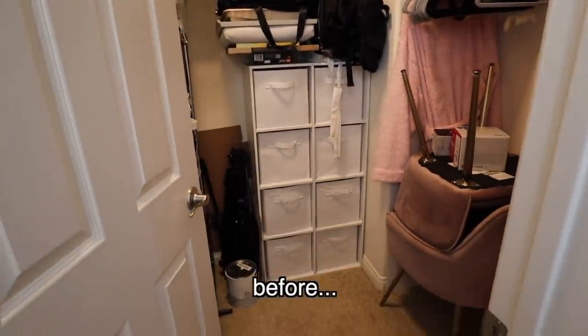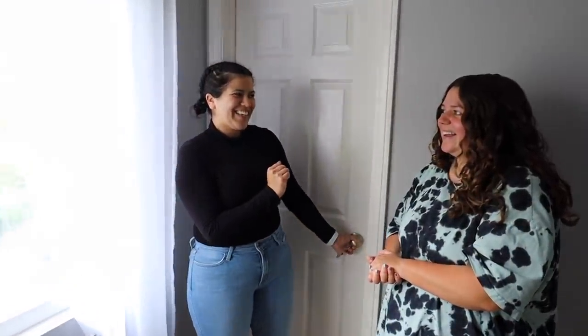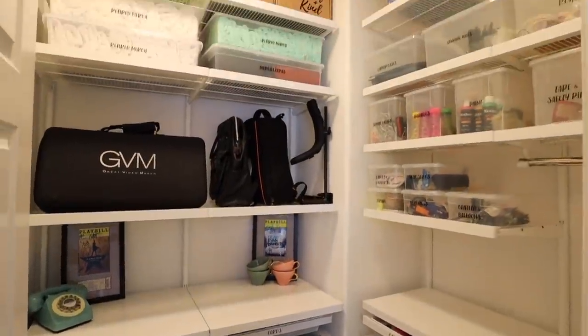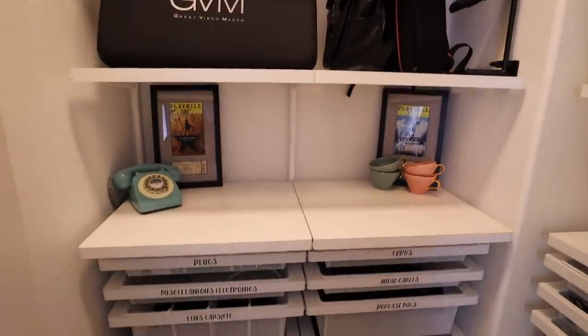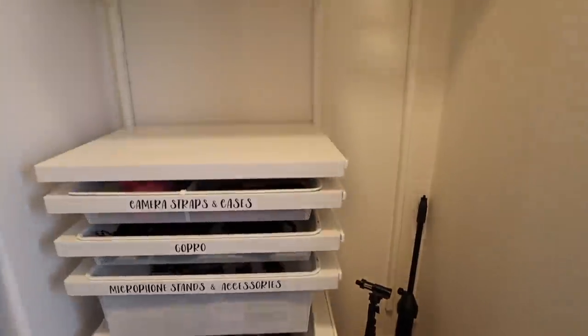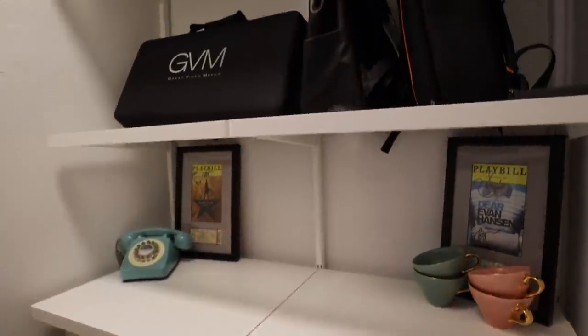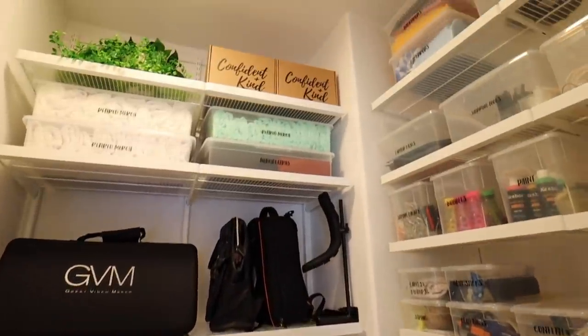Okay, so first closet is the equipment closet in Jess's office and the podcast studio. Are you ready? Okay. I'm ready. You want to open the door? I want to open the door. Oh my gosh. Wow. Oh my gosh. Amber, you have seriously outdone yourself.